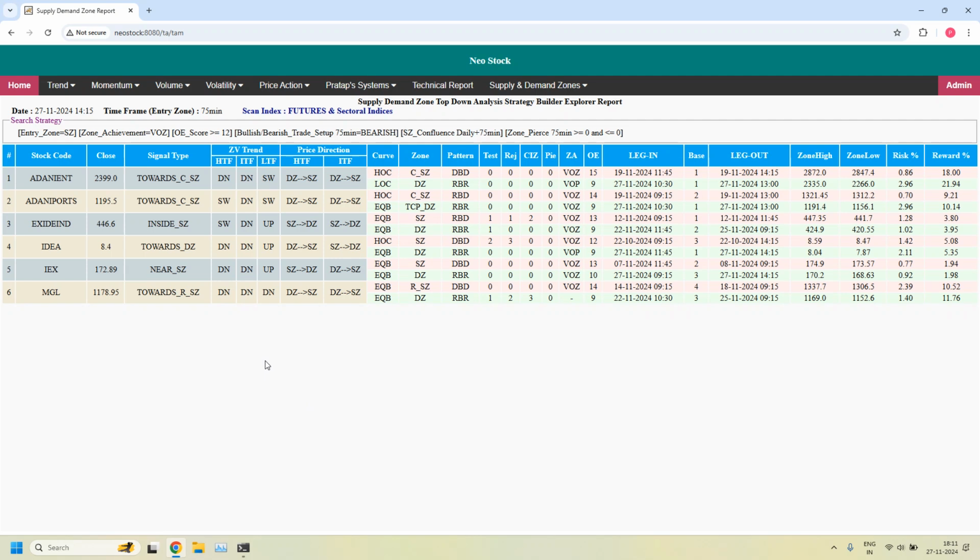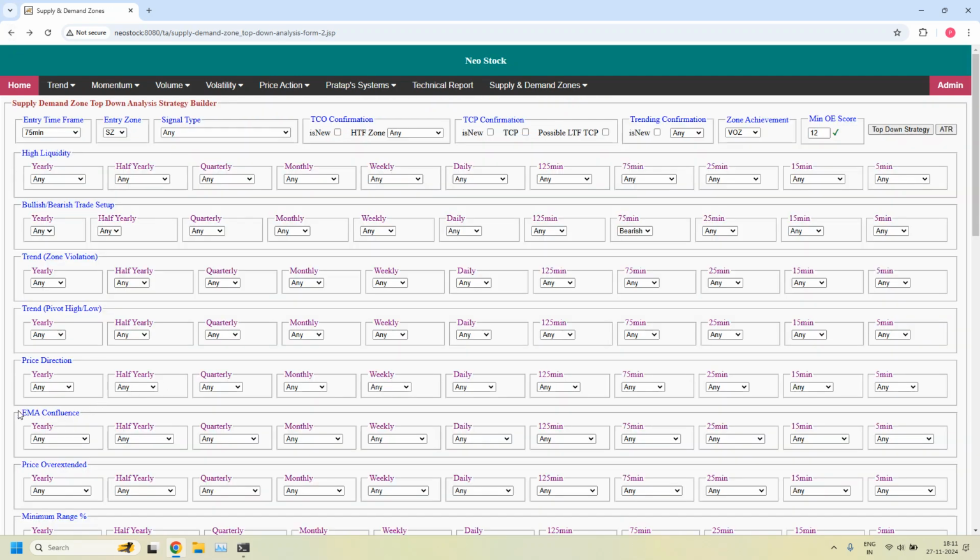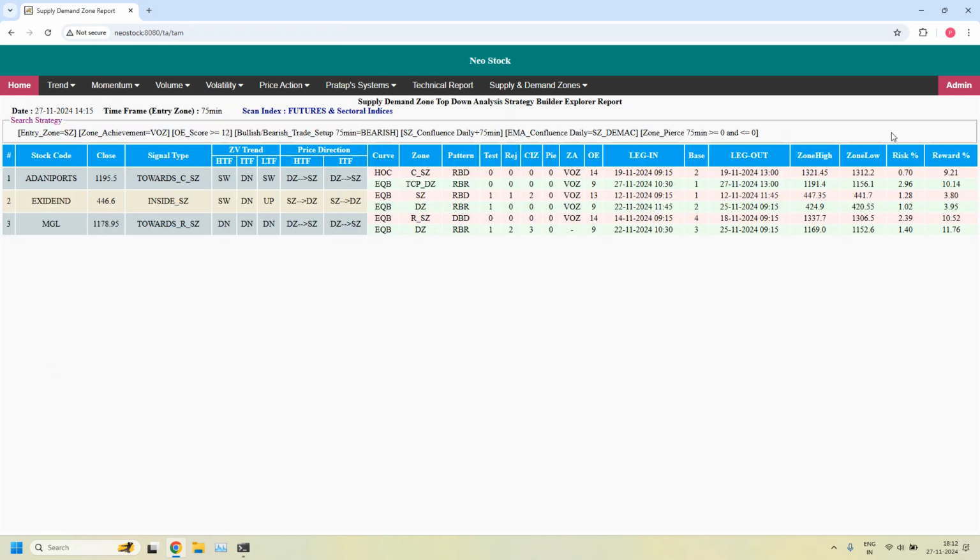So we can look for daily supply zones with daily EMA confluence. Let's verify EMA confluence at a daily time frame. Daily supply zone having daily EMA confluence, because 75 minute supply zone is part of the daily supply zone. That's why we are looking for daily EMA confluence. We got 3 stocks, and these 3 stocks are even more high probability trade setup supported stocks.